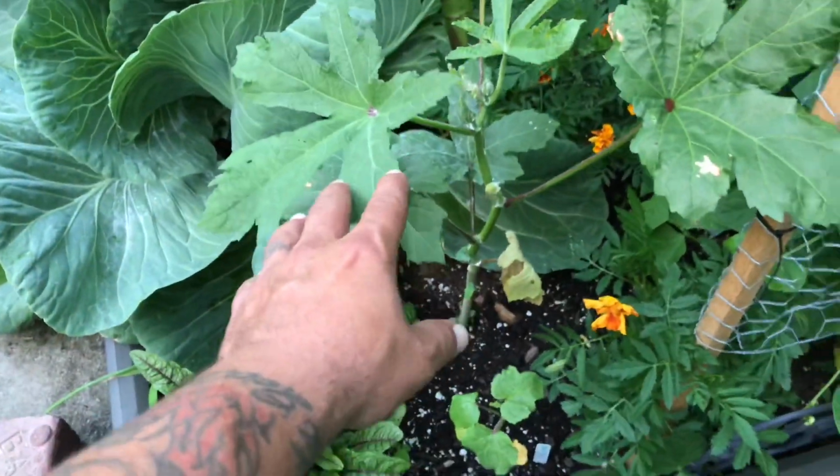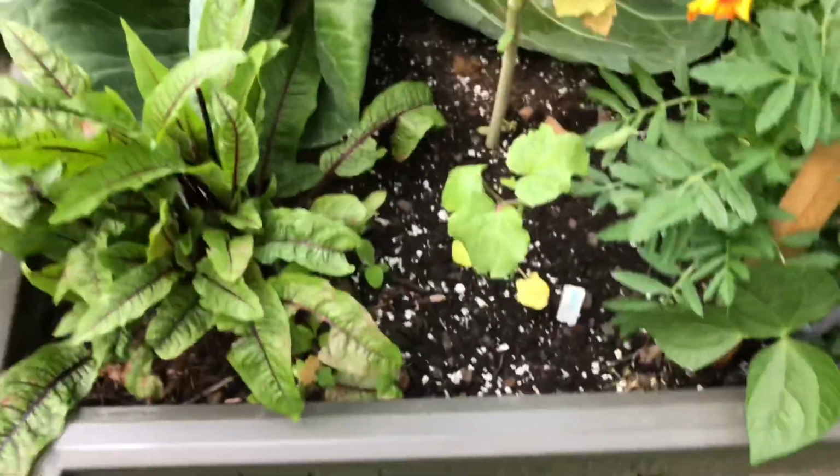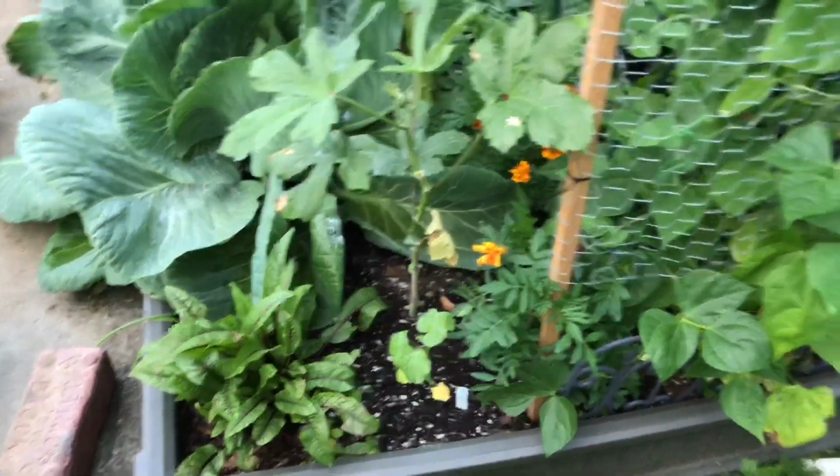Another okra plant. What's this? The okra. Another okra? Oh, so this is very small. Now that's a ladyfinger okra. This is a Clemson okra. What's the difference? I don't know. You would be able to taste that. Tell me, I don't eat okra.